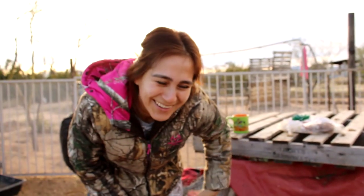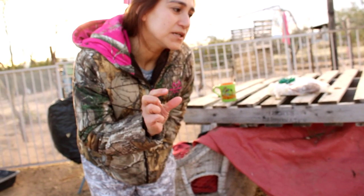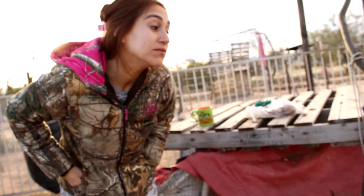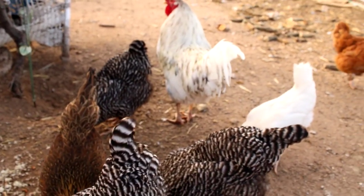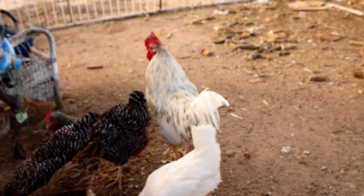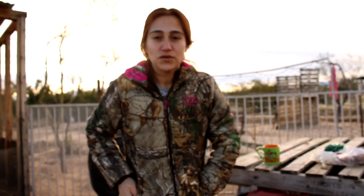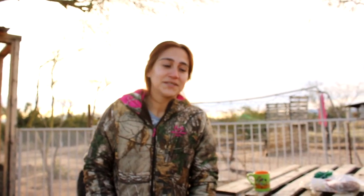So, our rooster, Kebab. He's about a year, 2 years old already. His spur is pretty big already. It's like an inch big. Mira. So if we do have another rooster, it'll be okay. If we have a couple of roosters, maybe we'll just let them select themselves out, like Kebab did with Barbaro.